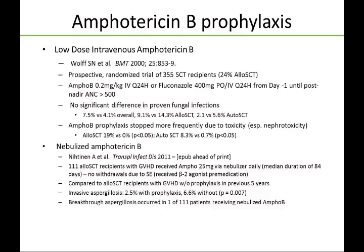And unfortunately, what they saw was no significant difference in proven fungal infections, and they saw amphotericin B prophylaxis had to be stopped more commonly because of side effects, mostly nephrotoxicity. So giving IV amphotericin B, even at low dose, is probably not a great prophylactic strategy.